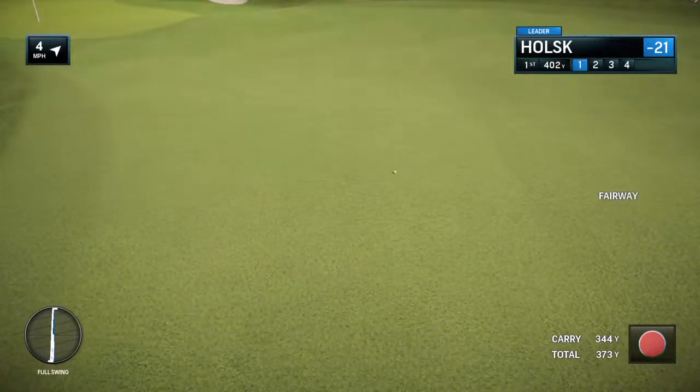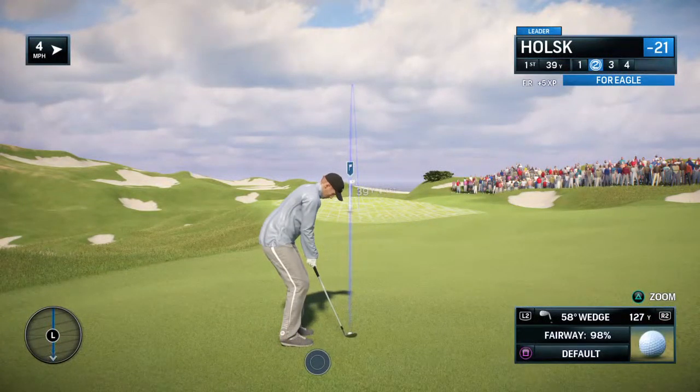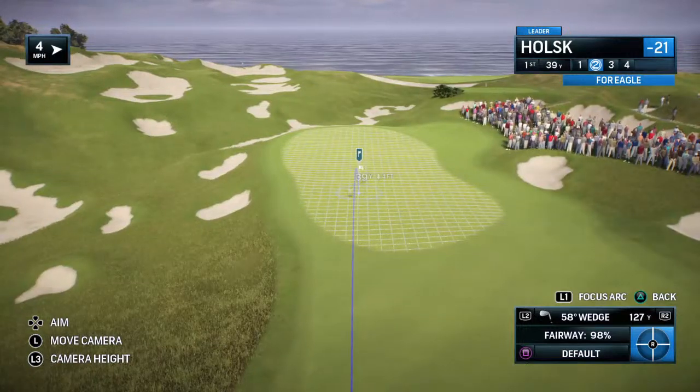To see Lake Michigan around the golf course, it looks just like it's not real. It looks like you're playing on the moon sometimes. It's an amazing venue.